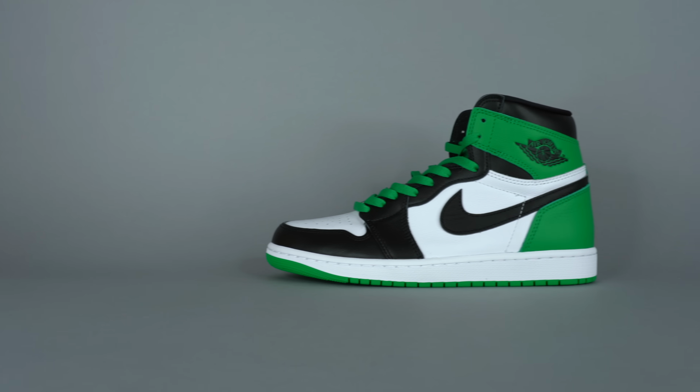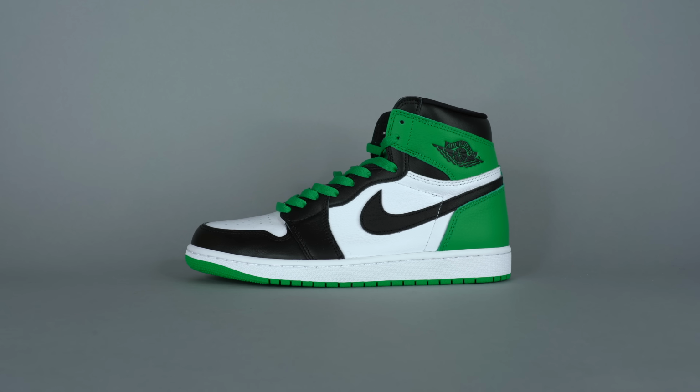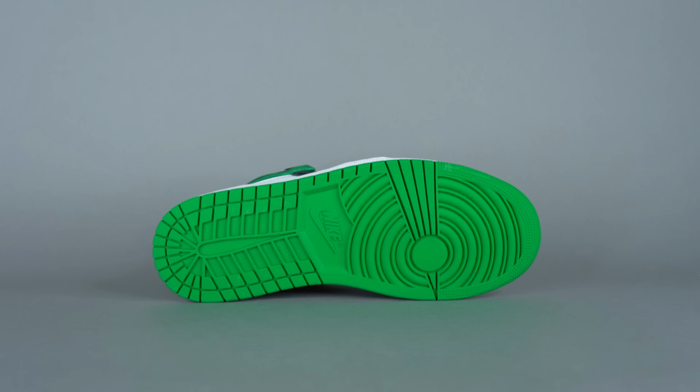Then moving down on the sneaker, you get to this bright white Air Jordan 1 midsole, and rounding off the look, you've got this bright green rubber outsole. So yes, while I'm definitely not a Celtics fan, I have to say that these Air Jordan 1 Lucky Greens are incredibly fire.